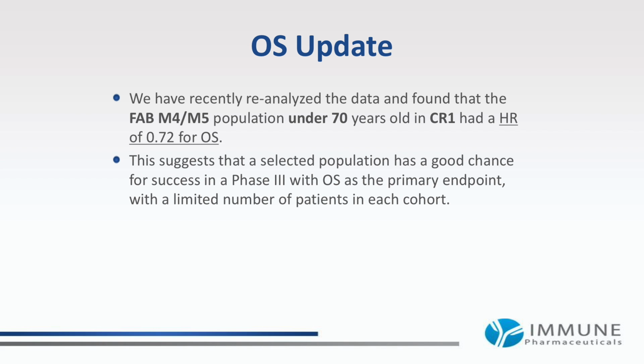So we have reanalyzed the data and found that the FAB M4, M5 population under 70 years old, not 60, 70 years old, in CR1 had a hazard ratio of 0.72 for OS, which is a fairly nice hazard ratio. This suggests the selected population has a good chance for success in phase 3 with OS as the primary endpoint with a limited number of patients in each cohort.